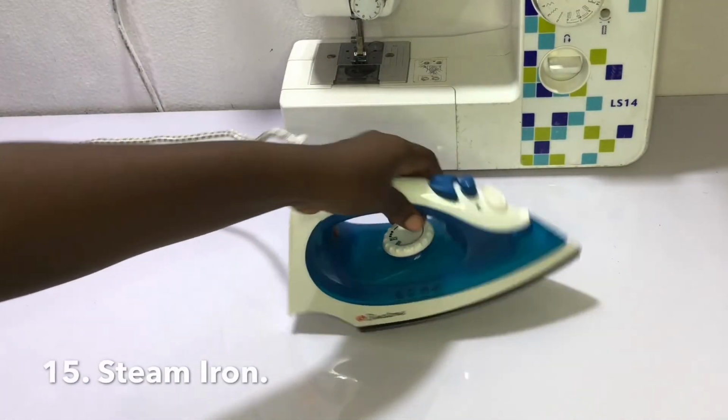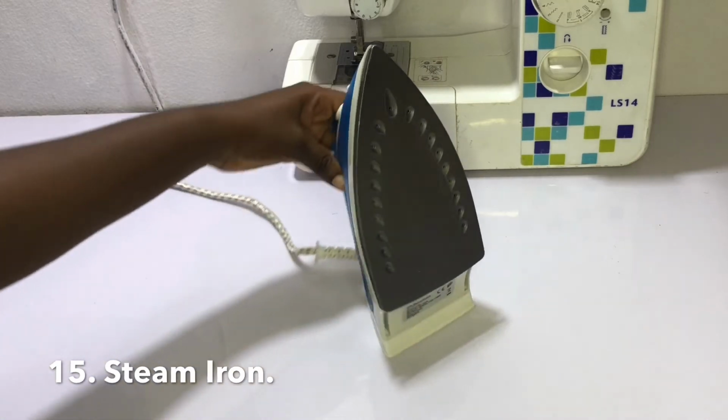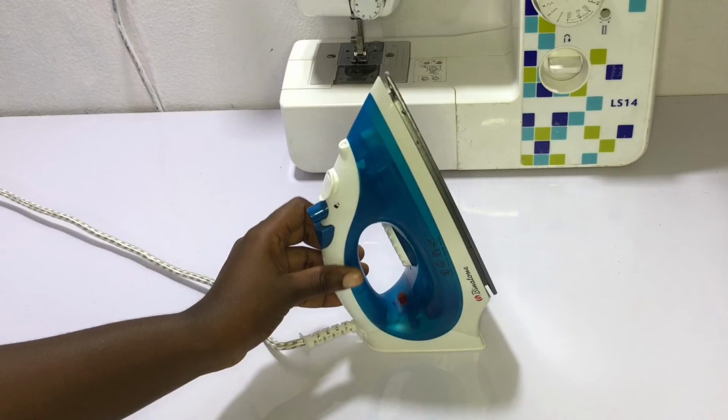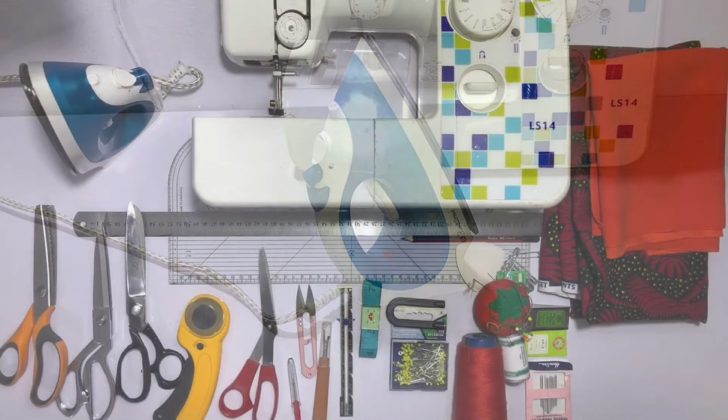And lastly, the number 15 item on my list will be a good steam iron. You want to invest in a good steam iron, guys. I cannot overestimate the importance of one.